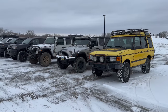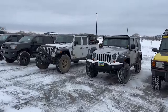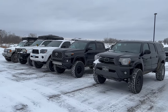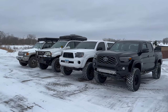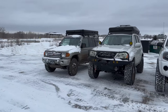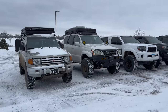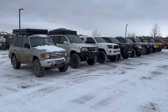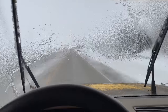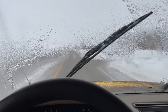Before I go home, decided to meet up with the local off-road adventure club. Well, this isn't good. An ice storm has moved in. And it looks like the defroster on the Discovery isn't quite powerful enough to keep up with the icy rain that's coming down.